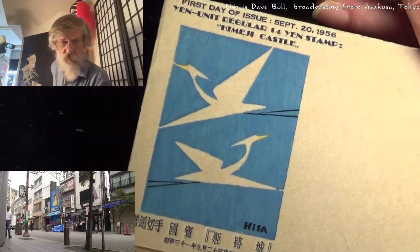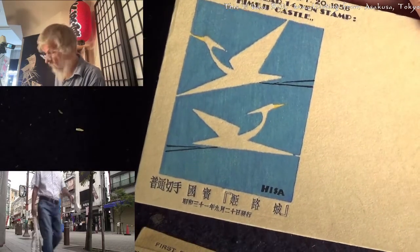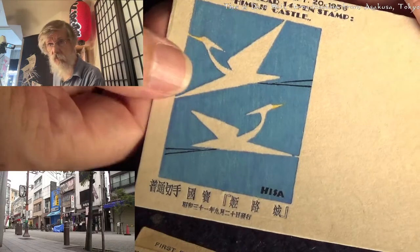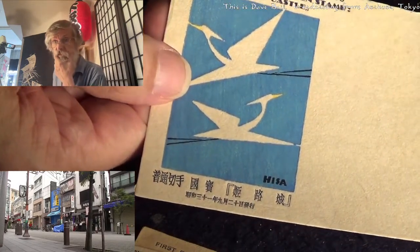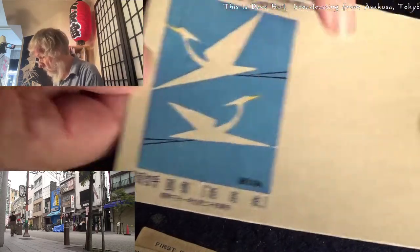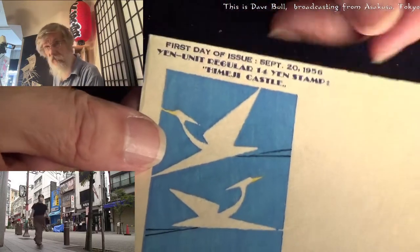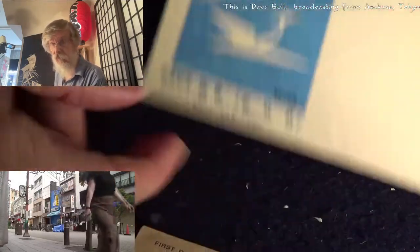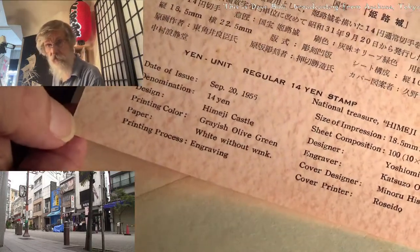So I'm saying made for the Western market. Actually, I think it's not made for the Western market, but I think it's made also in a way that they would be of interest to Westerners as well. So I think they're covering both bases here. It's a Japanese thing for the Japanese market, I think, but by having this on here, it makes it more accessible to Western collectors, I think. And as we saw, that information sheet inside is also bilingual.